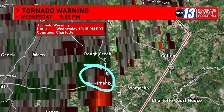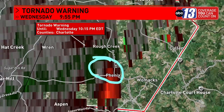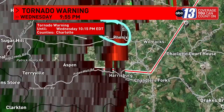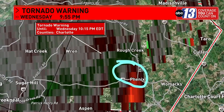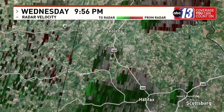In Cullen, I know we have a good number of viewers in the Cullen area. Even though you're technically in the tornado warning, you're good. You're safe, as part of the storm is staying to your west, to your left. The cell has also made its way across the Harrisburg area. Say if you do live near Harrisburg, you're okay to come out of your place of tornado shelter. I'm also going to do a quick look around here.